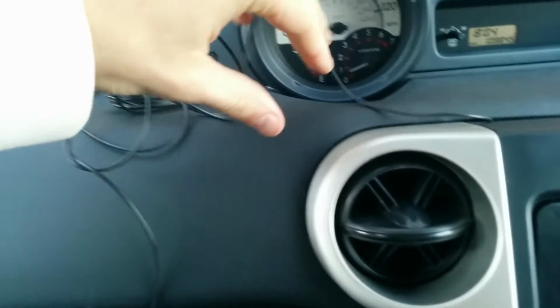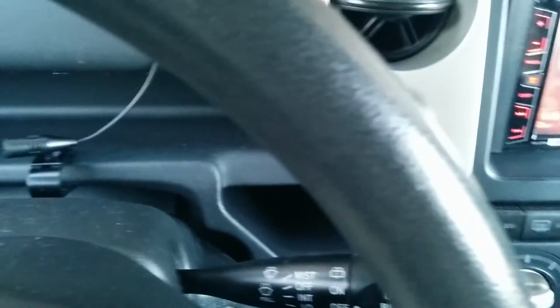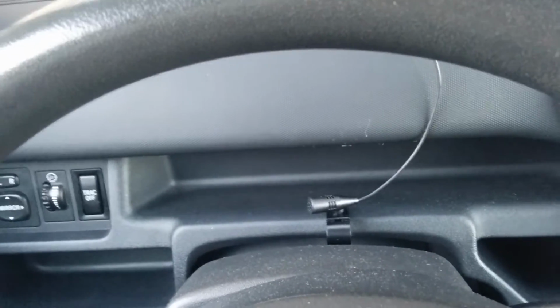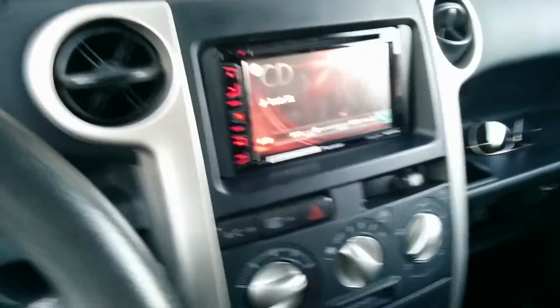The Bluetooth, you can see the Bluetooth microphone right up here. Just have it connected right here. Haven't finished that either. I'm probably going to hide this wire back in there. But the call quality is outstanding. Do not hesitate over that at all. It's perfect. I have absolutely no problems, and it's really easy to make calls on it. Quite a great feature. Pioneer did a great job on that.